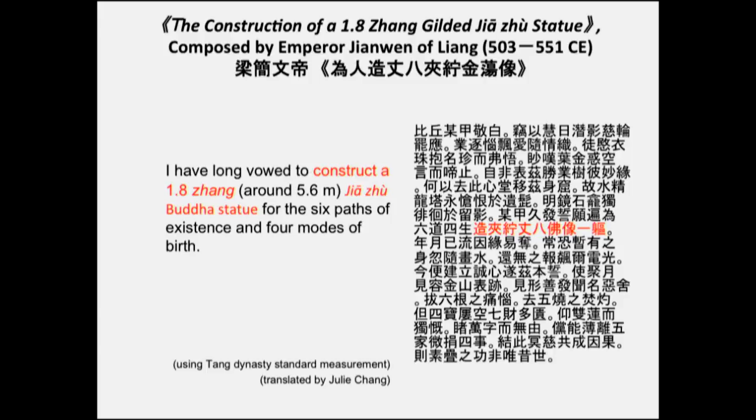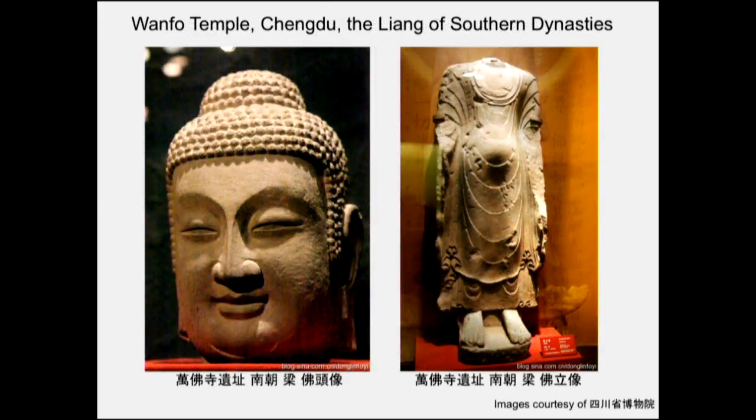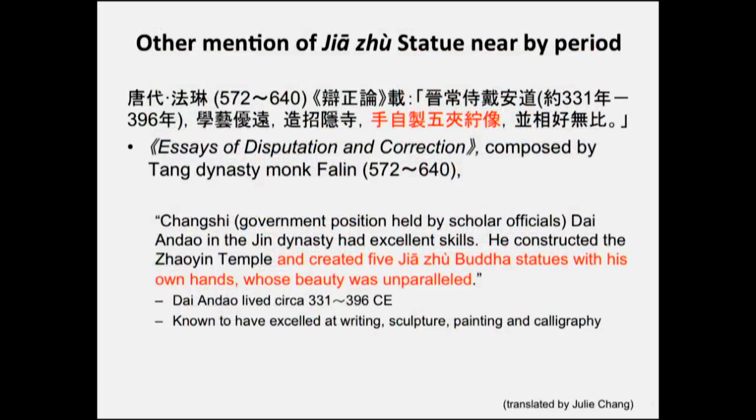Although we do not have any surviving examples of these, by observing the stone statues from the Liang Dynasty, one can imagine what it would be like if any 甲胄 sculpture were produced during this time period. In addition to this document, there are also other mentions of 甲胄 sculpture in nearby time periods. For example, the essay of disputation and correction composed by the Tang Dynasty monk Fa Ling mentioned the 5 Jiazhu Buddha statues created by the hands of Dai'an Dao are unparalleled in their beauty. Dai'an Dao is a famous artist and scholar who lived from 331 to 396 AD.